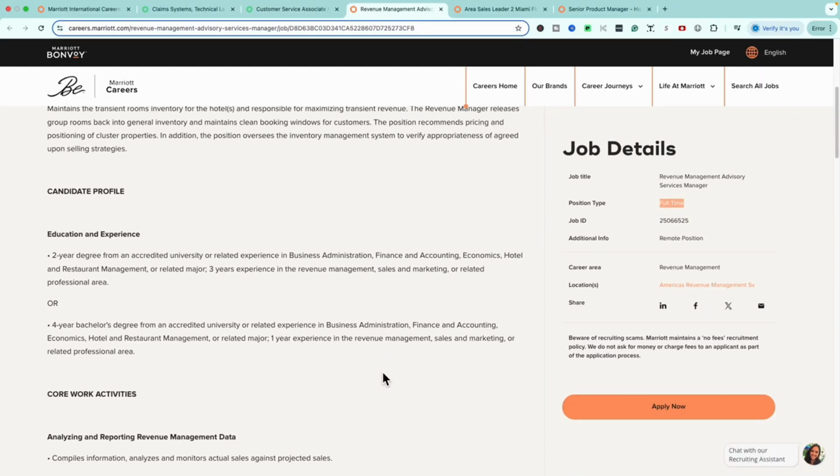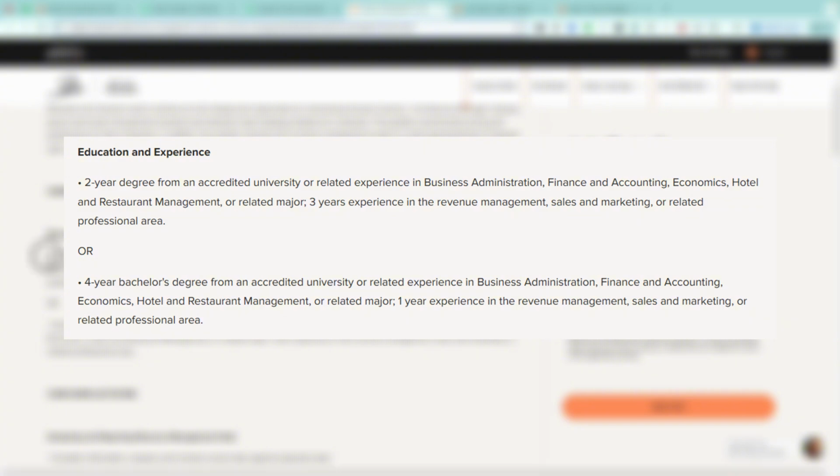Now, educationally and experience-wise, they are looking for a 2-year degree, or you'll be able to come in with experience in business administration, finance, accounting, economics, hotel and restaurant management, or a related major. Or 3 years of experience in revenue management, sales, or marketing, or a related professional area will all work really well in your favor. If you don't have the experience or the 2-year degree, then you are going to need a bachelor's degree in business administration, finance, accounting, economics, hotel, and restaurant management, or a related field, and at least 1 year of experience.